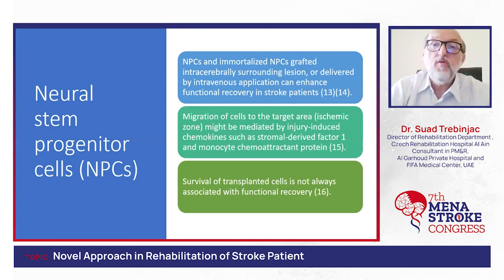Two articles are very significant. One of them talks about neural stem progenitor cells and immortalized neural stem progenitor cells, which are grafted intracerebrally around the lesion of ischemic stroke. They can also be applied through the venous system intravenously. It was found that these cells provide a functional recovery in stroke patients. These are very promising results. And the question was how these cells migrate to the area of ischemic stroke, how they can find the place where they should be to regenerate the damaged structures. Scientists believe that it's mediated by injury-induced chemokines, for example stromal-derived factor 1 and monocyte chemoattractant protein.